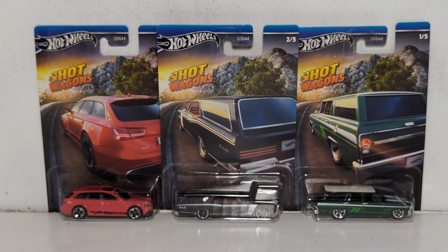Because obviously a series like the Hot Wagons, which is what we're looking at today, it's kind of like almost a Walmart thematic series in a way, isn't it? That's because it is. The Silver Label series is officially replacing the Walmart thematic series. It is the replacement series is what it is.